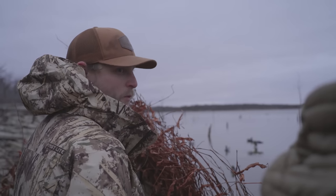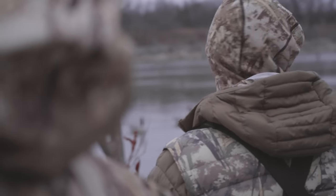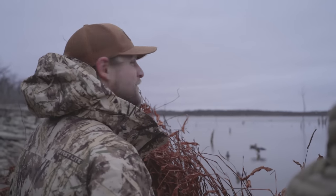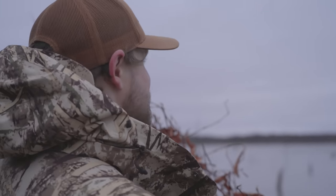Been a little bit slow this morning. Makes a guy nervous when there's not a couple of birds that come in the dark, but it does make you nervous. You kind of just got to do all the things and then hope the ducks cooperate.